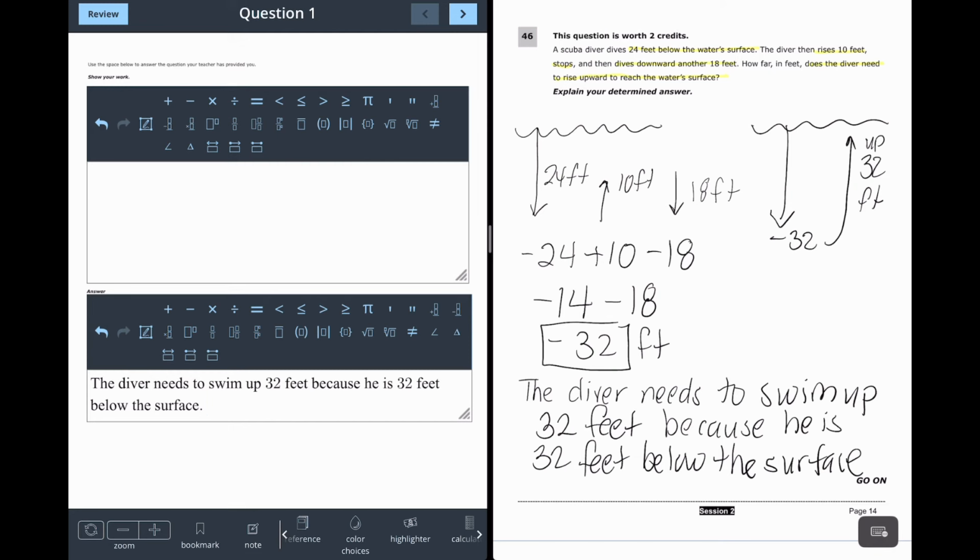Okay, but how would I write this down? I would actually take this and go, all right, so he went down 24 feet, up 10 feet, and down 18 feet. So I drew it in arrows.